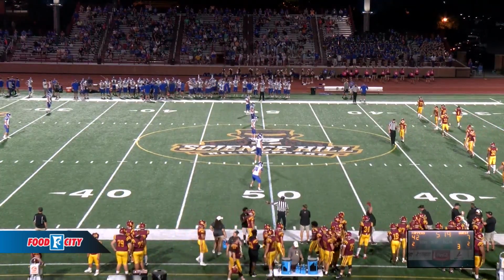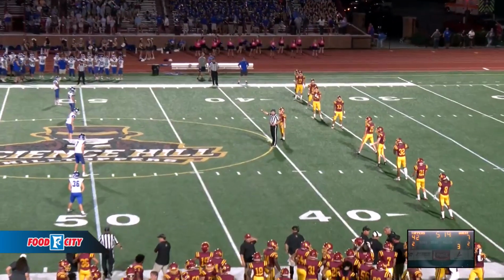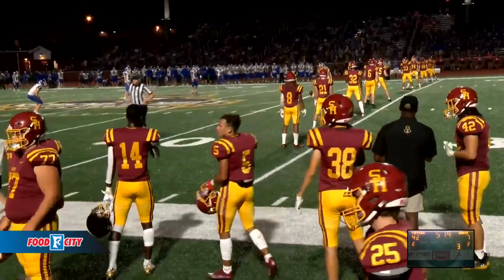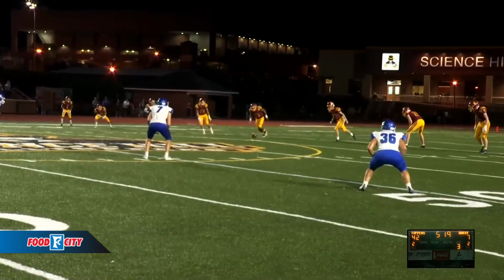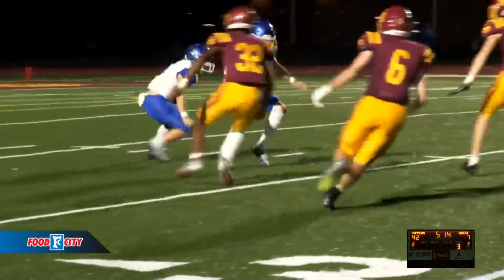You did have a drive. You get inside the red zone. First of all, you get a penalty. Second of all, the quarterback holds on to the football a little bit too long and then loses it, and then Science Hill comes up with it. I don't want to say easily, but they took it downfield and got it into the end zone for the touchdown. West Ridge with an opportunity there to put the ball in the end zone, let that slip away.